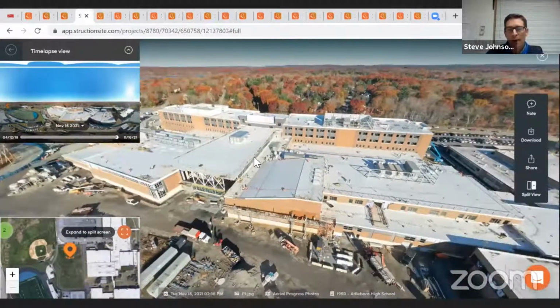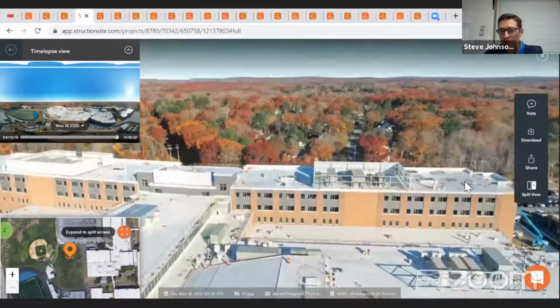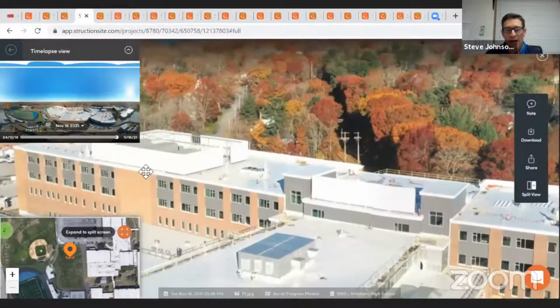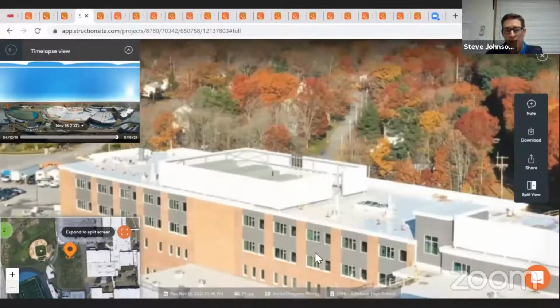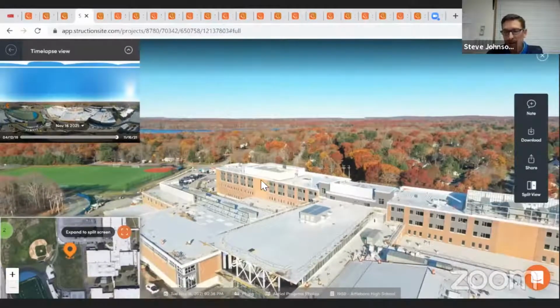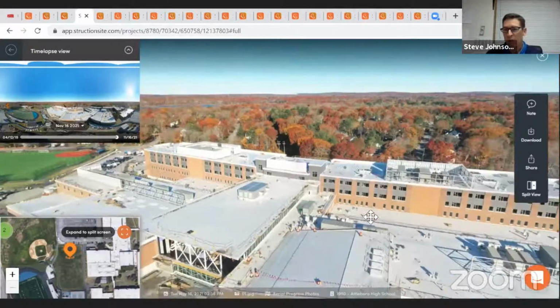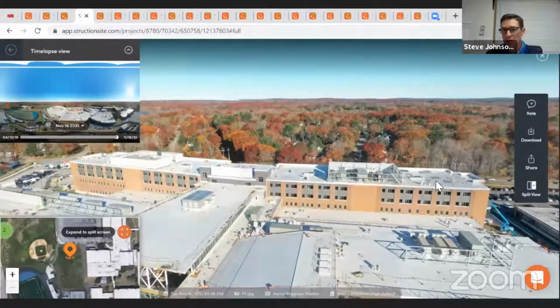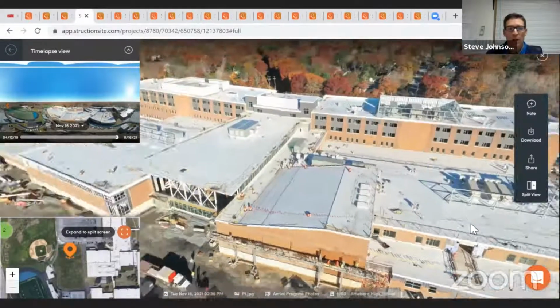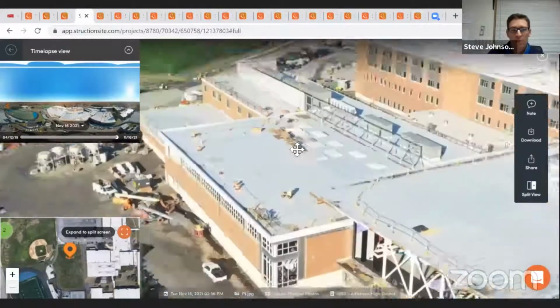So on the back side here, like I said, we've got this section of roof screen on one side to do. This one's complete, so you kind of get a feel for how this will look when the entire screen is done. It does a nice job of blocking all these large air handling units. And then we'll drop down and add it here as well.